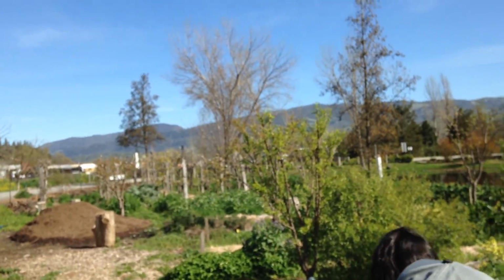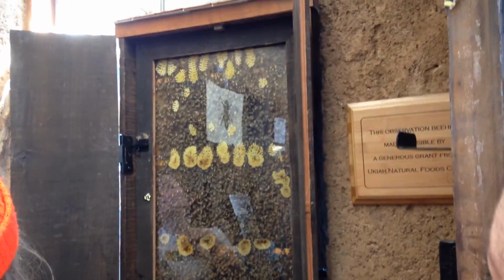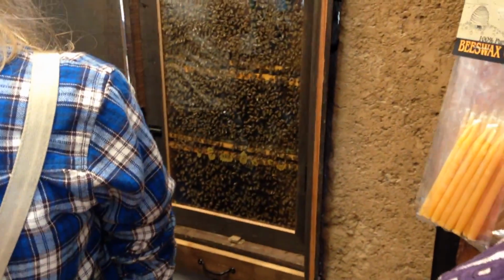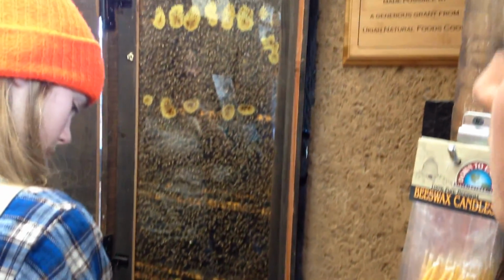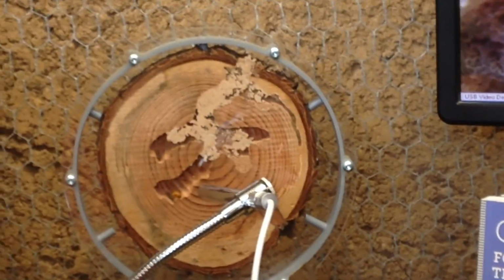Medicinal herbs, right? That's a lot of bees. What we're looking at here is mainly female bees. Do you want to know why? Are they the only ones that can produce honey? They are the only ones that produce honey, which means that the males cannot produce their own food. It takes a lot of energy from the bees that can make the food, the females, to feed them.